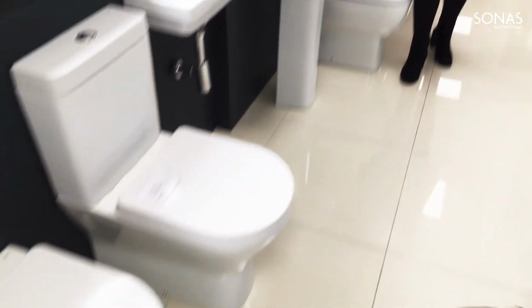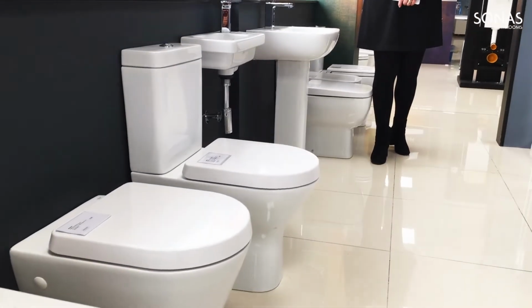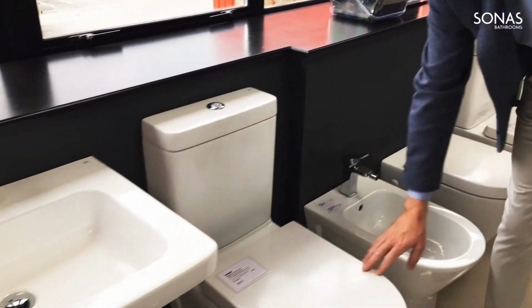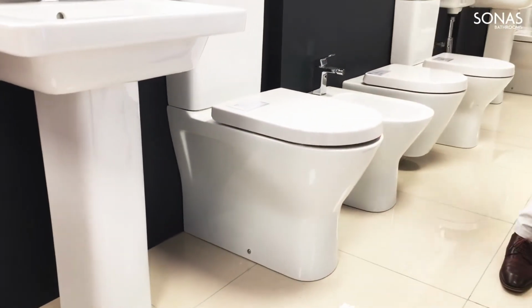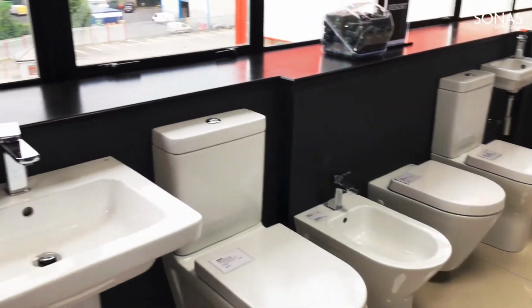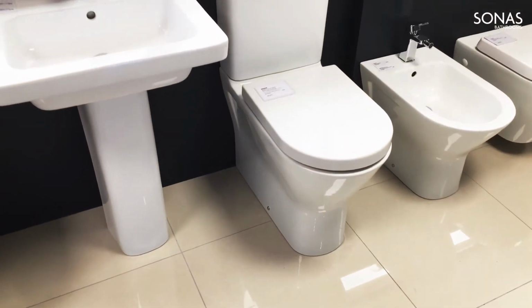So if you take a product from the same family, also from the Resort family, this particular product is what we call a comfort height. The main difference here is the height from the floor to the rim of the pan is 450 mil. So the advantage for a comfort height pan is that accessing the product, on and off, is actually a little bit easier. So it's more comfortable to sit on.